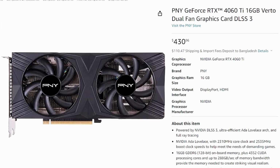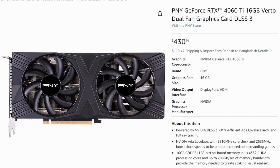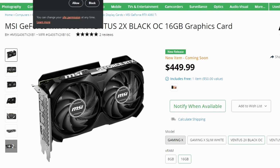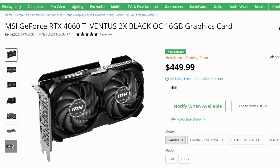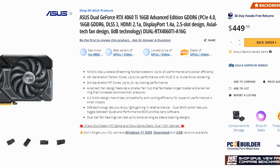but the cheapest one we're looking at here is the $430, and I guess that's expected because PNY doesn't make cheap cards. Not sure about the cooling though, it might not be cooled well, but then again, the RTX 4060 Ti is not that power hungry a card anyway, so I believe that would be fine. We're also looking at the MSI Ventus GeForce RTX 4060 Ti 16 gigs, and it's $450. Same with the MSI, again this is a different store, but yes, the Ventus 2X Black also getting $450, and the ASUS Dual GeForce RTX 4060 Ti 16 gigs will be getting $450 as well. So it tells you something.